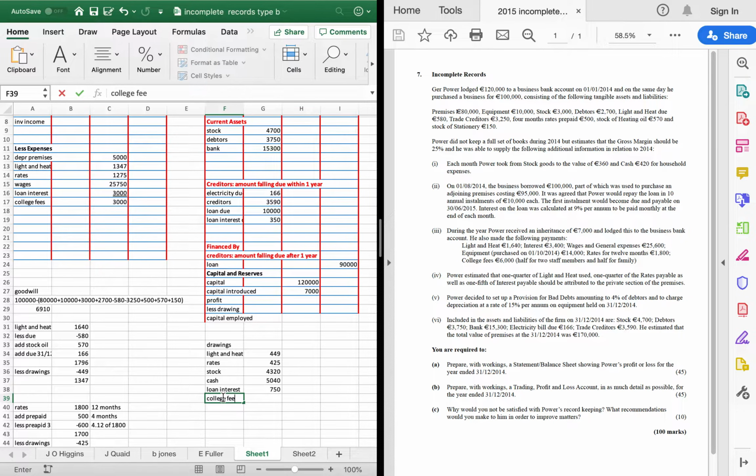Now, I'll just tell you this because it's in another question where it says some of the college fees is for a son who also works with the business. That wouldn't be drawings, that's a business expense. So the business is entitled to pay that as an expense. But anyway, that's for another question. So let's see if we've done all the drawings. Light and heat, rates, interest payable. There's no drawings on the equipment, so we're grand.